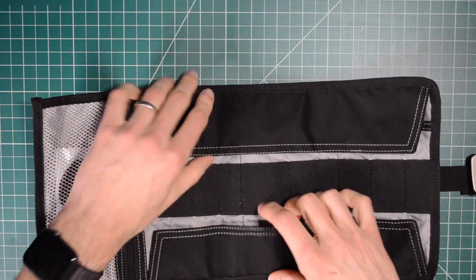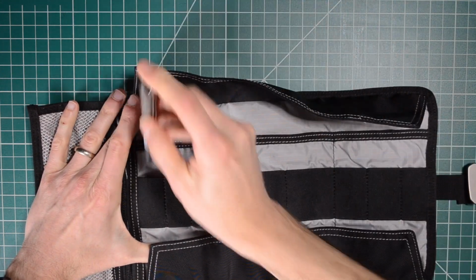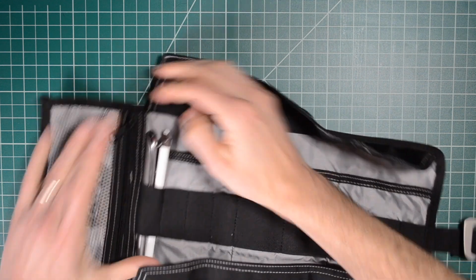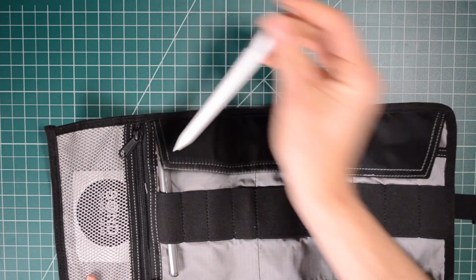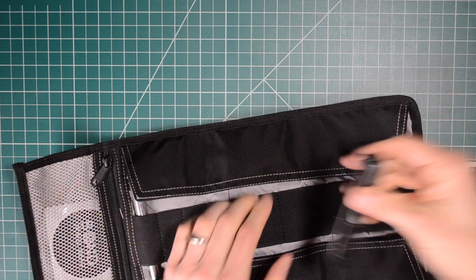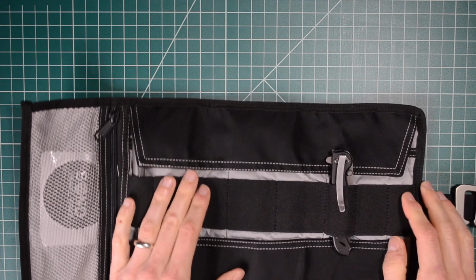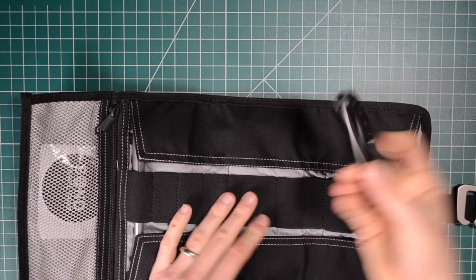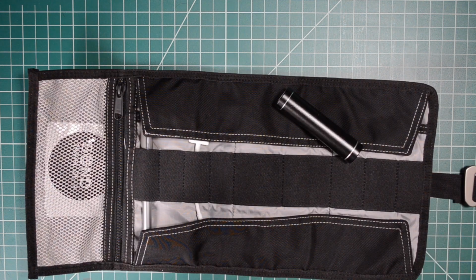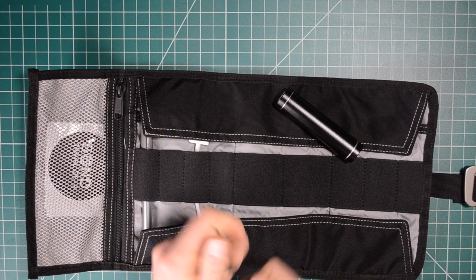What you're really getting something like this for are these loops right here, which are great for putting multiple pens or styluses right here. Easy to do. There's some bigger ones here that, now I wouldn't do this if you are traveling in an airplane certainly, but you could put a decent sized little pocket knife there. It's also a great setup for dongles and cords, for all the dongles in your life.